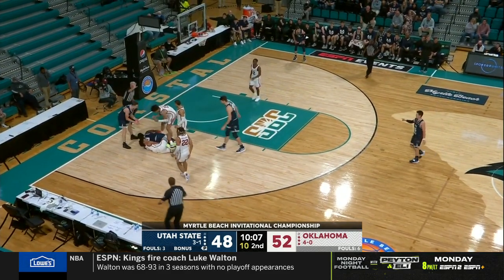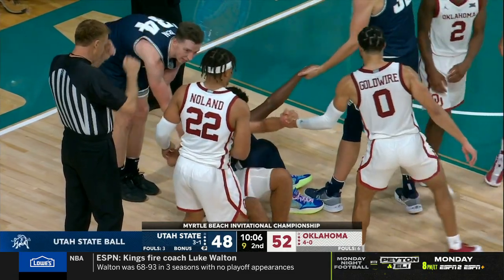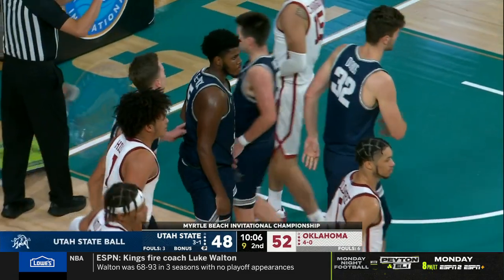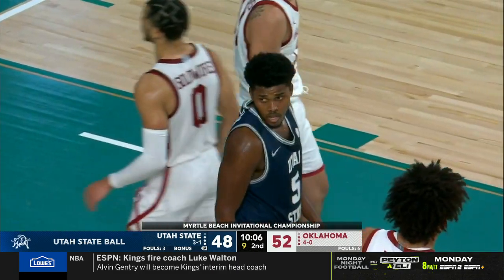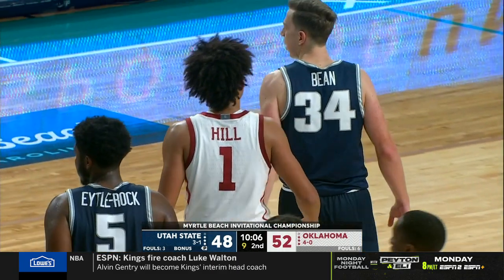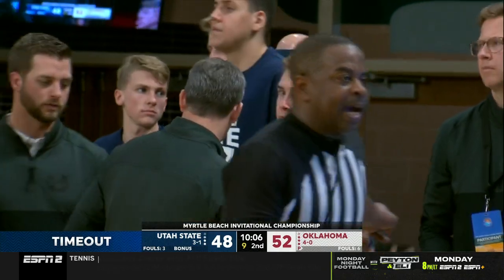Idle Rock nearly dribbled it between Hill's legs. Unfortunately, that wasn't intentional. It's a jump ball. And boy, Utah State is bailed out by the possession arrow. You look at the stat line, and Jalen Hill's got 6.7 boards, but that doesn't tell the whole story. He has been one heck of a defender for the Sooners.